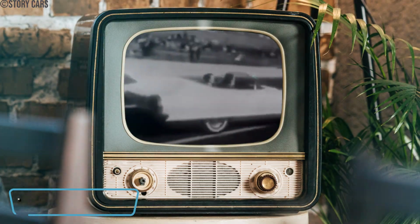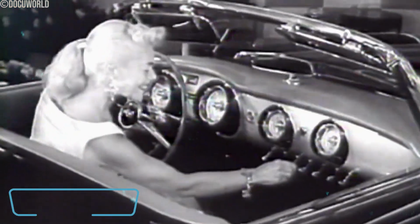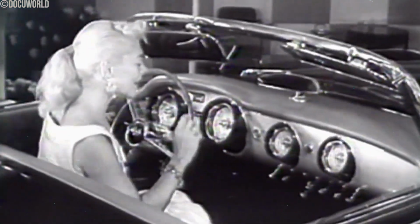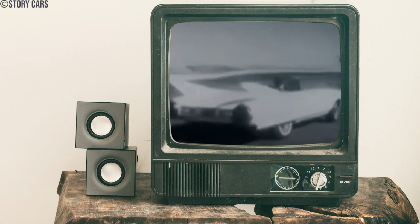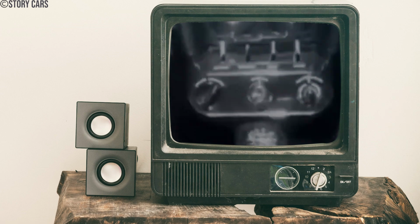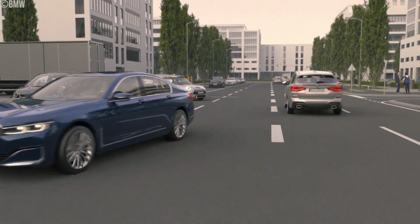One of the most intriguing aspects of the Cyclone was its radar-guided collision avoidance system. This early safety technology used radar to detect objects or obstacles ahead, helping to prevent collisions. The system was designed to alert the driver and potentially take action to avoid accidents, a concept that would become more common decades later in modern cars.